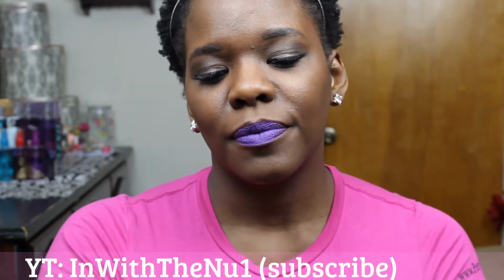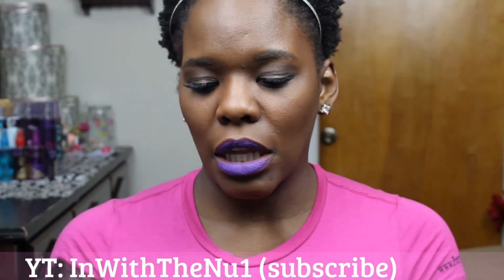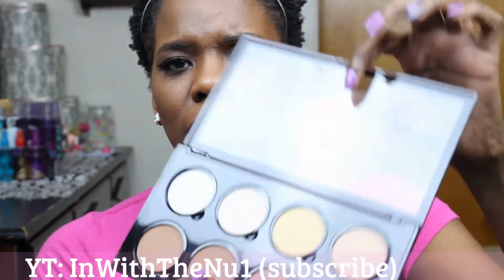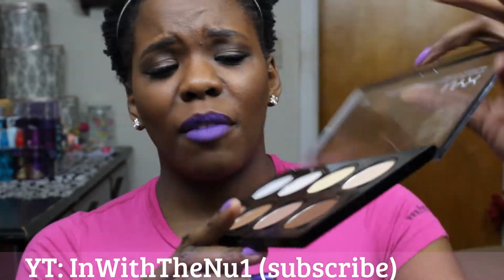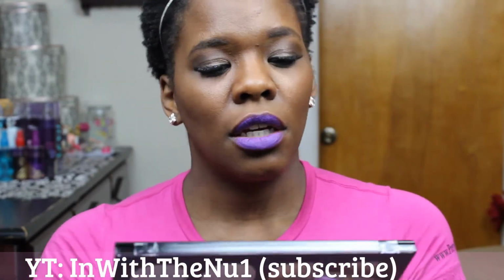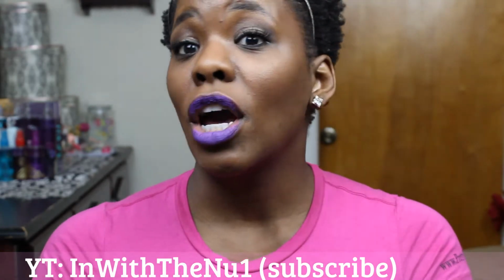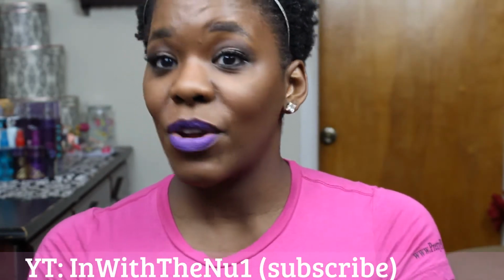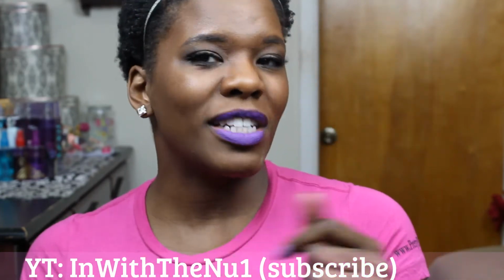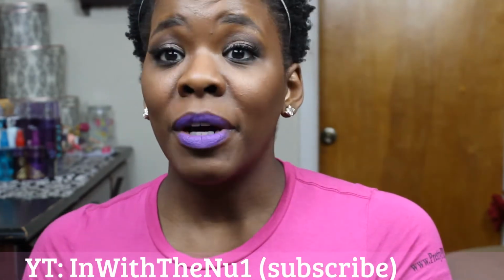I'm just saying. Next up, I got a contour palette. Super excited because I've been using this like crazy, which is why it's all kind of dusty on the inside. But I've been using this a lot and I love it. Like seriously, obsessed with it. So super duper grateful for that because I've been practicing my contour. And surprisingly, my face is not contoured today. Okay, whatever. But it's awesome.